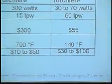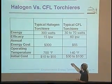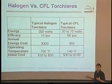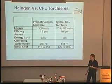So in the early processes of this technology development, it was mostly a laboratory effort in which we were able to show optically and electrically and photometrically that this technology worked well in terms of matching the performance of a traditional halogen technology. Just a little bit of cross-compare here. A typical halogen technology uses about 300 watts. The systems that we were working on in the laboratory were using 30 to 70. So it was a big step down in terms of the amount of power with about the same amount of light.